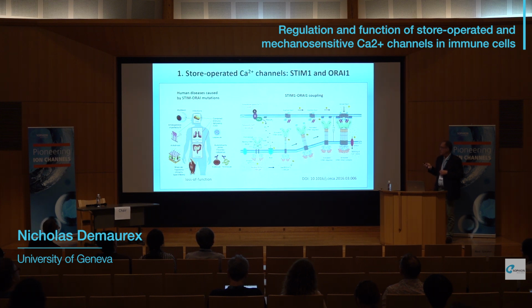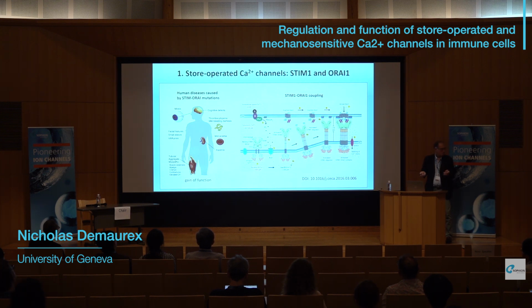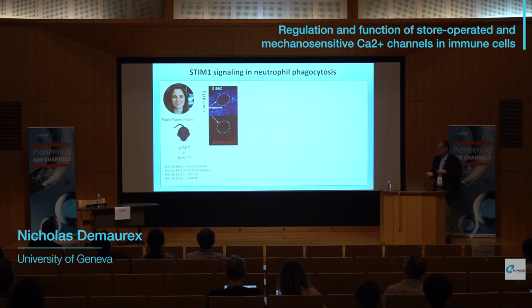There are also gain of function mutations associated with mutation in either the STIM or the ORAI. We worked on some of those, and for that purpose we do electrophysiology, and they are mostly characterized by muscular weakness. So this is the channel which has a big role in the immune cells, mostly the T cells, but we studied also its role in the neutrophils.